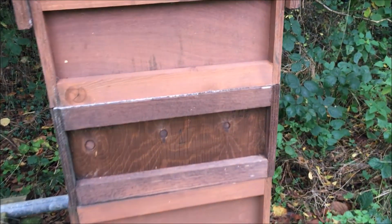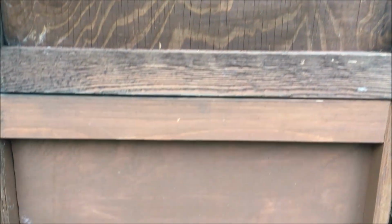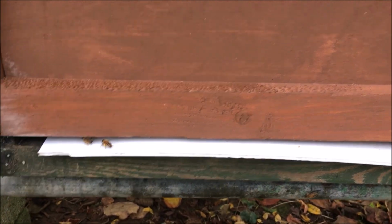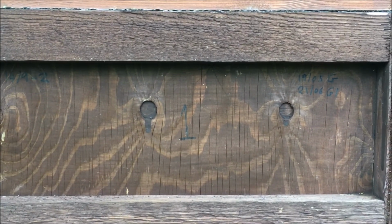And these here, now I did take the box off of this one, and I looked in the bottom box on this one, and the bottom box is pretty much full of feed and there's no brood. But in the top box they did have brood, and this is hive number 1.